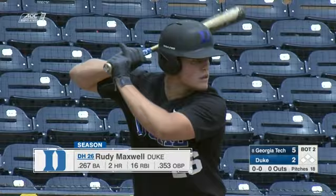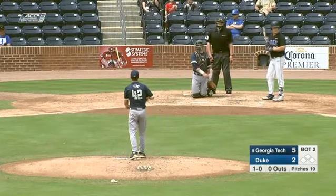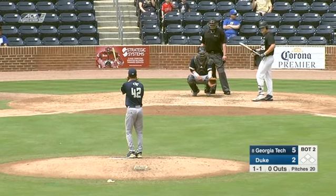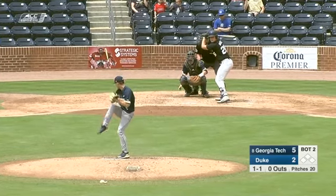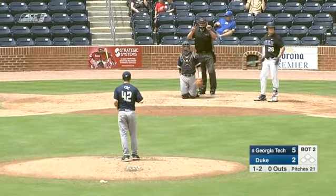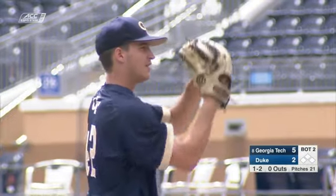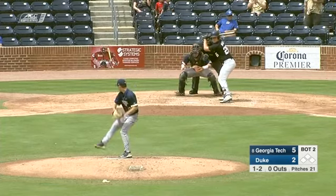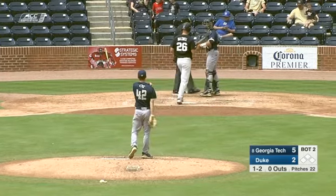Run-saving defensive plays are usually bigger than meets the eye in college baseball. And for him to take away an extra base hit that would have plated 2, even though it's the first inning, and even though Georgia Tech's got this tremendous statistically induced offense, and they've proven just about every week during the course of the season how good they are, that was a pivotal play here early on.